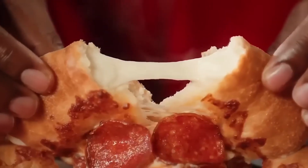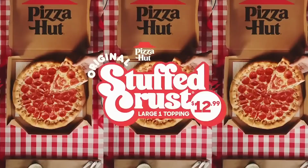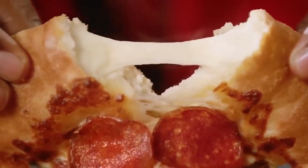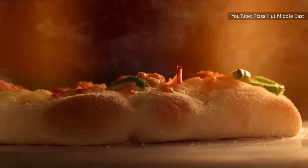But Pizza Hut isn't just controlling the back of the store. It's also controlling what customers see, feel, and believe, especially when it comes to their so-called value deals. Because next, we're exposing how Pizza Hut uses subtle pricing psychology and rotating promotions to make you spend more than you think, without even realizing it.